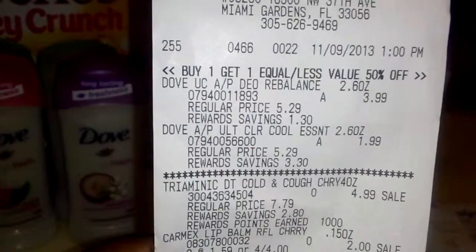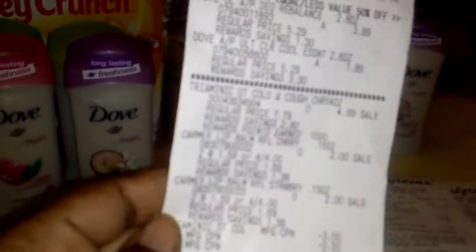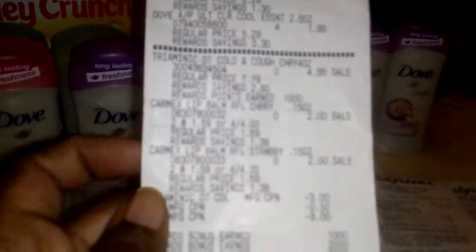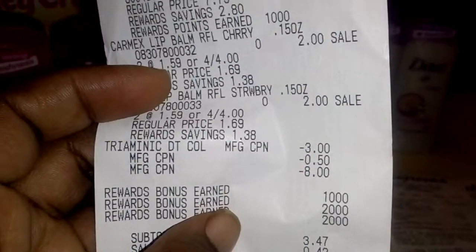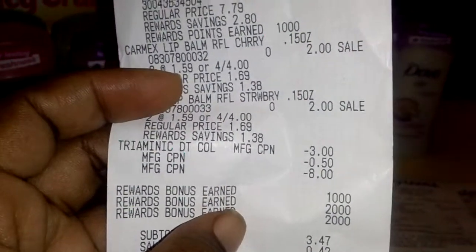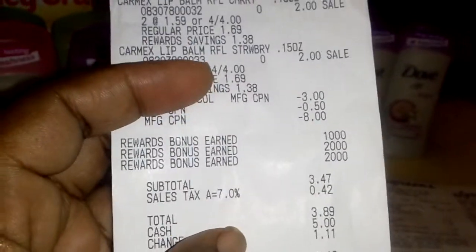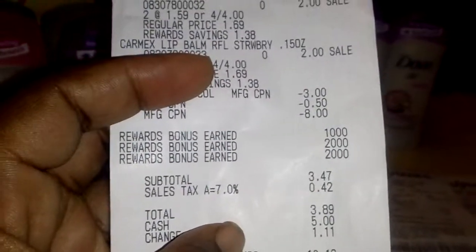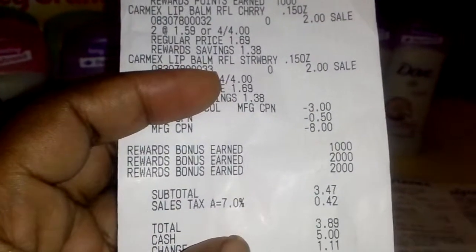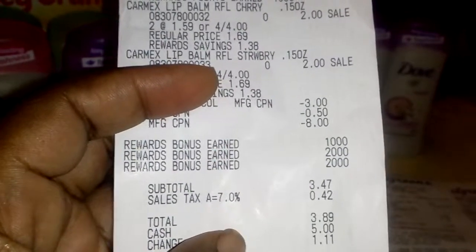My second transaction was two of the Dove deodorants, the four Carmex lip balms, and the Triaminic. The Dove deodorants this week were buy one, get one 50% off, so it was $3.99 and $1.99 for the second one. The Triaminic was $4.99, and the Carmex was on sale for $4, or $1 each.